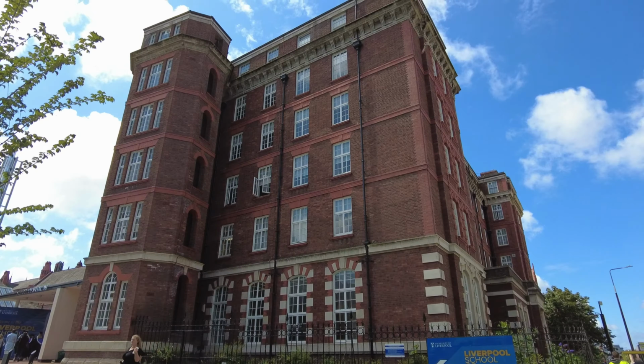Services from this hospital were transferred to the new Royal Liverpool Hospital on Prescott Street in 1978, and that's the hospital that we're now referring to as the old Liverpool Royal Hospital. So this is known as the Waterhouse Building, and it was acquired by the University of Liverpool in 1995, and the departments that now use it include the Institute of Psychology, Health and Society.